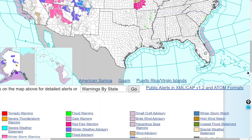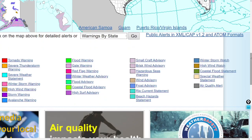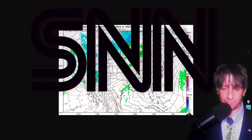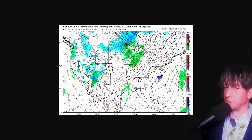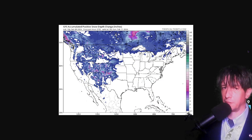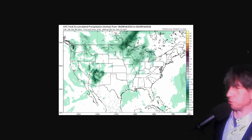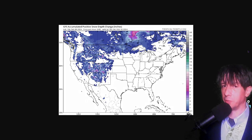But anyway, so here's our weather.gov map. I just want to show you the key. And there are the lit counties. If your county's lit, well, head to weather.gov, because I'm not doing extended forecasts. I'm just doing this stuff. That's GFS pressure and precipitation 72 hour. That's GFS accumulated positive snow depth change. That's GFS accumulated precipitation, total precipitation, in inches. Also in inches.